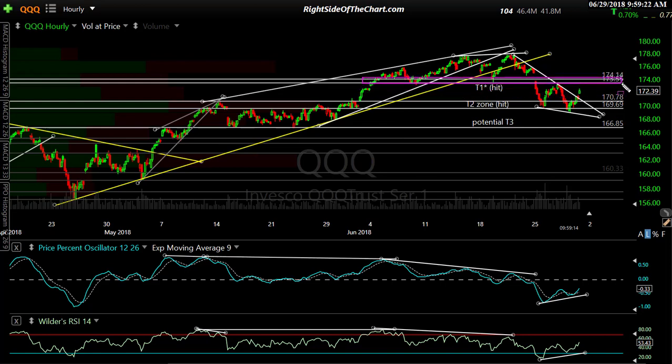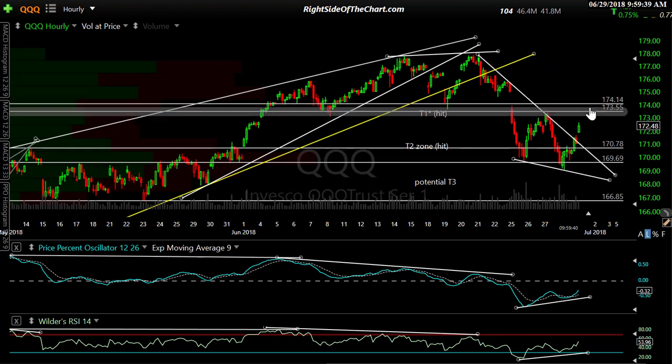Somebody asked me today, Randy, where would you start covering shorts? And of course, the answer to that question lies on your particular entry. It depends if you shorted here, here, here, or here. It's a big difference. But where the bearish case starts to diminish significantly is if this level gets taken out.